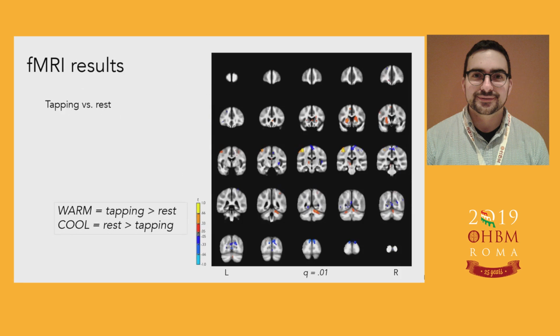First, I'll just show you the general linear model results of tapping versus rest and imagery versus rest. First, this is just actual tapping, all those runs where people are actually tapping with their fingers. See classic motor network activation: bilateral cerebellum that's more anterior, bilateral striatum, M1, some SMA.